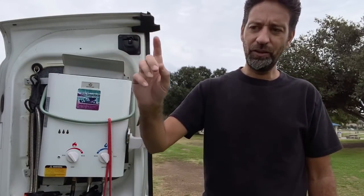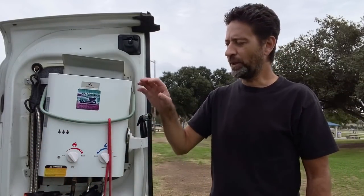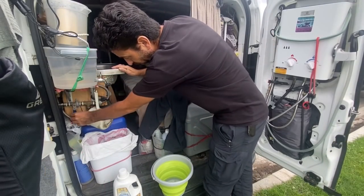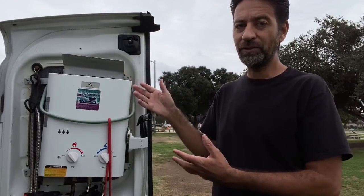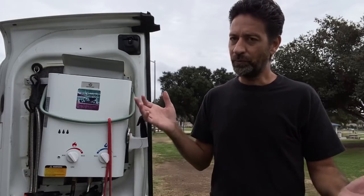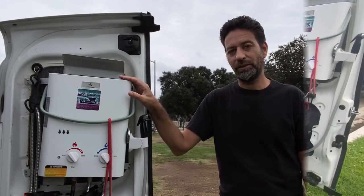So I have a little shut-off valve that I can turn on and off, and when I want to supply water to this, I just turn my pump on from my sink, flip that valve, and I've got water pressure, and then I can turn on a propane tank that supplies gas to this, and voila, I've got all the hot water that I need.